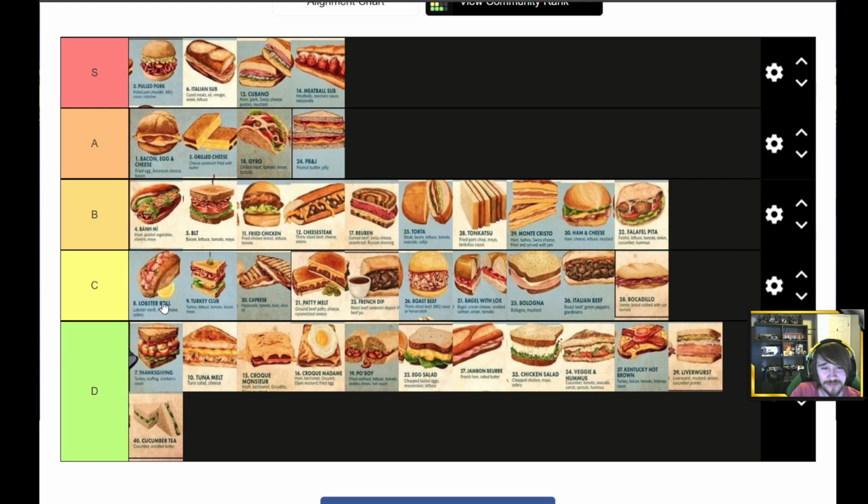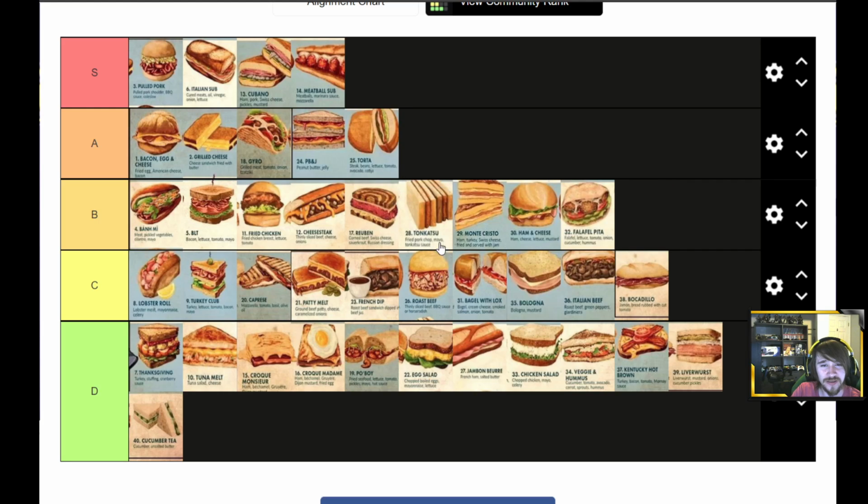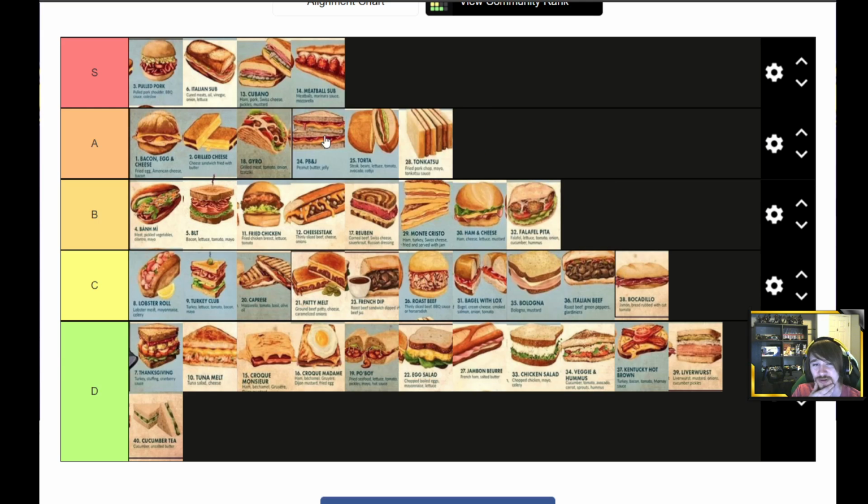Oh. All right, let's look back through here. I think I might change this up a little bit. This is all looking pretty good. D and C look pretty good. I honestly, dude, I kind of think the torta is gonna make its way up. And I think the tonkatsu might make its way up too. I've never had either of these, but they both are something that I think I would be very interested in having. The ham and cheese also sounds pretty good.